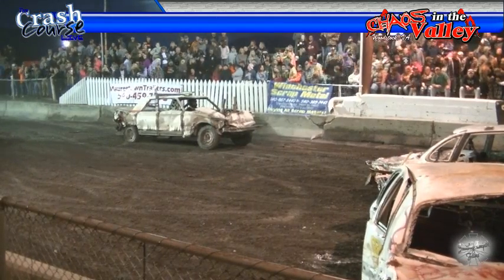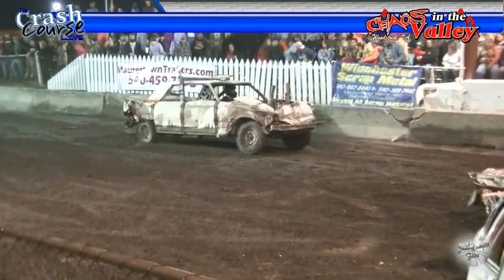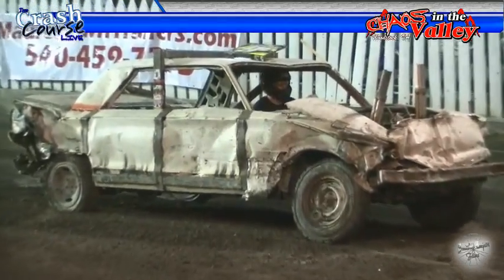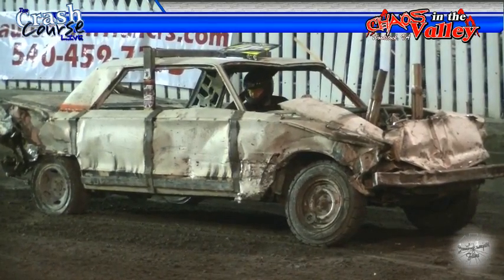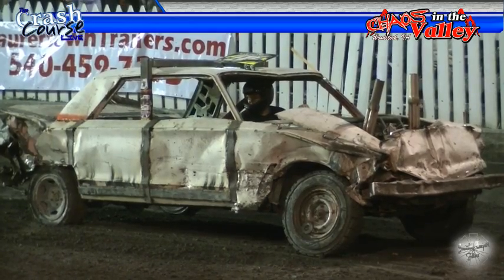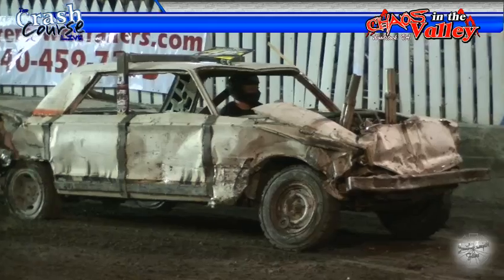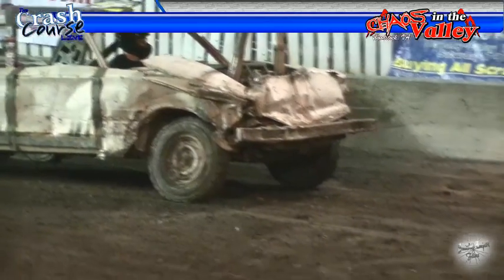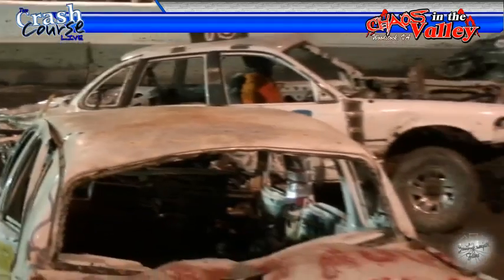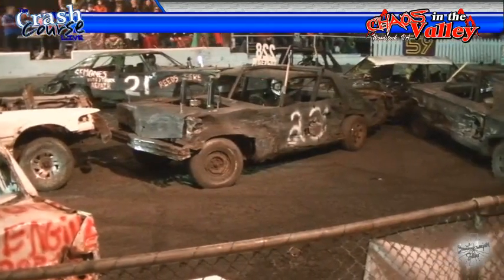And what a handy piece of camera work that was by Jake, doing a great job focusing right on Everhart as he gets tipped right up on his roof. Roof bar, halo bar doing its job, keeping that roof upright. Roof sign looking a little laid over at this point, but nonetheless, he was able to get knocked back down onto all 4 wheels, and what a job he did getting that thing back underway. This, ladies and gentlemen, is why we love Woodstock. We have been trying to get down here.